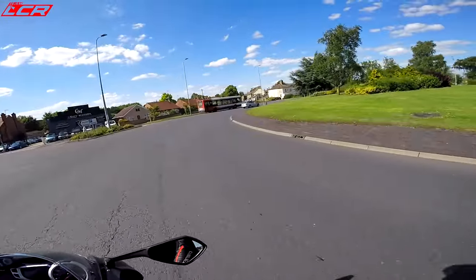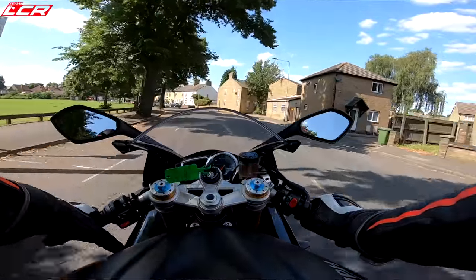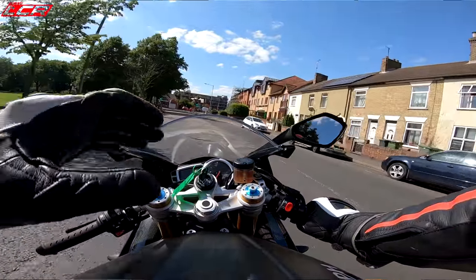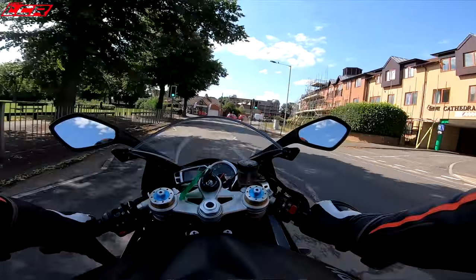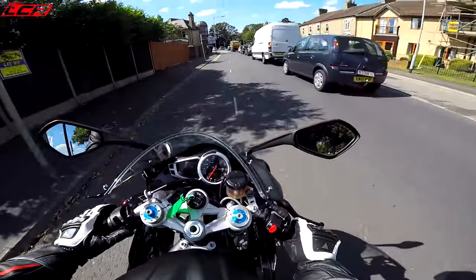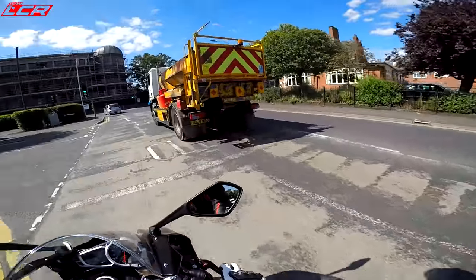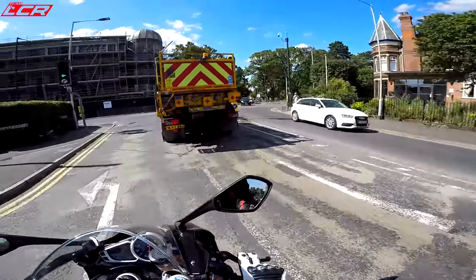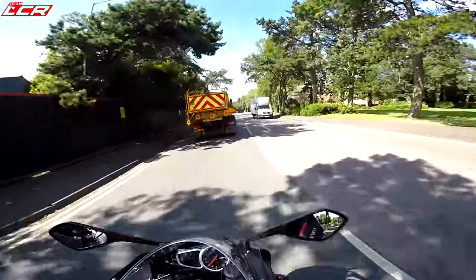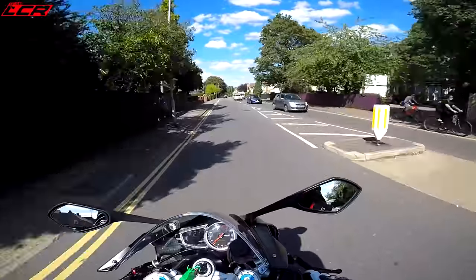Elton, we need Elton. Pegs are at a nice height, not too high, comfortable height. A little bit of weight on the wrist, but not as much as the R1. Much more comfortable than the R1. Perfectly acceptable sports bike riding position. Steering lock, surprisingly good, actually, for a sports bike. And you've got a fuel gauge. Sorry, I'm just filtering in here. I will indicate so you get an idea where I'm going. I ain't got a clue where I'm going. I want to get out of town and onto some twisties. Not having much luck at that at the moment.